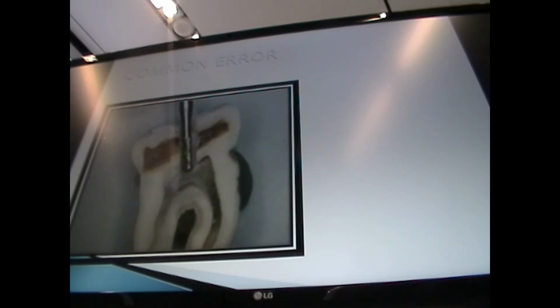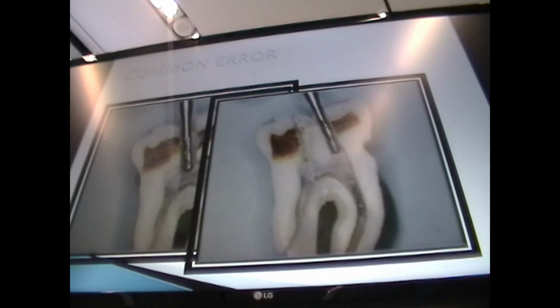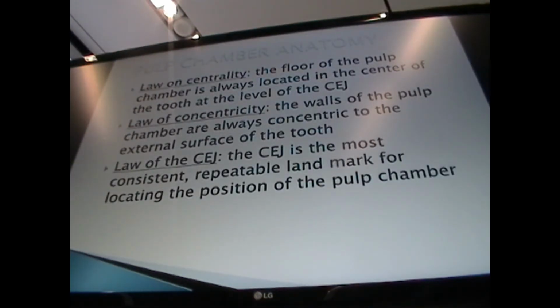I gotta tell you, when people say, oh, my access is so small and I'm conservative, well, all that junk and pulpal necrotic tissue is underneath those shelves when you don't make your access big enough. It's not a good thing. So now this is open. You know what, I'm gonna make a question on the final on this because every year I say I'm gonna do it and I forget.